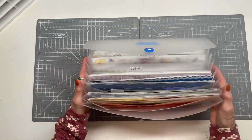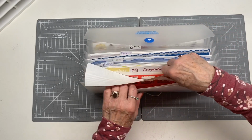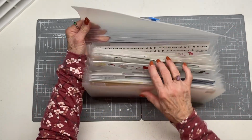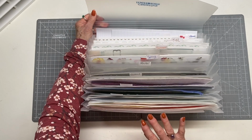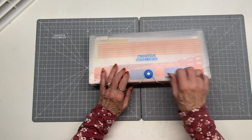But this is a really great thing when I needed this. And look, some of these are really old stickers. But when I need a certain color pattern, this is a great way for me to just pop in here and see what I can find that'll go on my pages. I'm really happy with that as well.